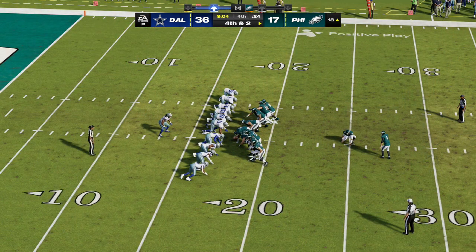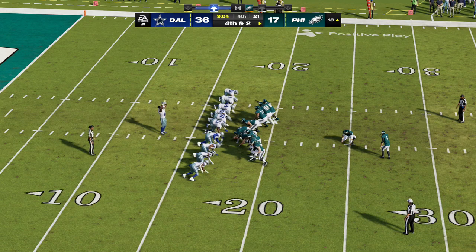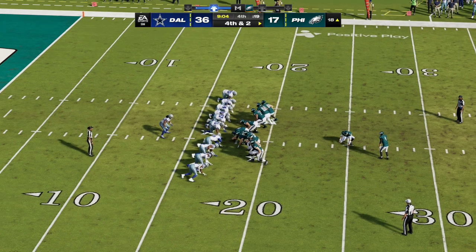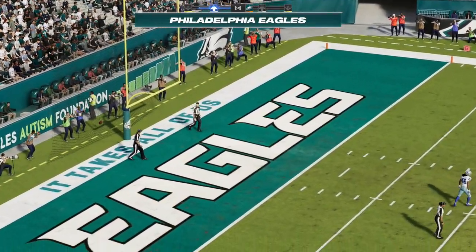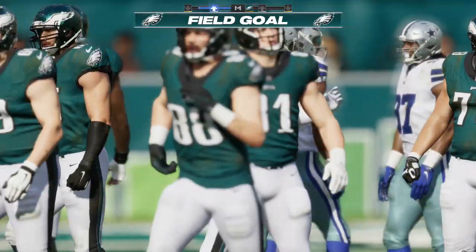So Hurts is off, and on comes Jake Elliott for the Eagle field goal. That's just a 35-yard attempt from the left hash. The kick by Elliott is good, and that'll get the deficit back to 16.